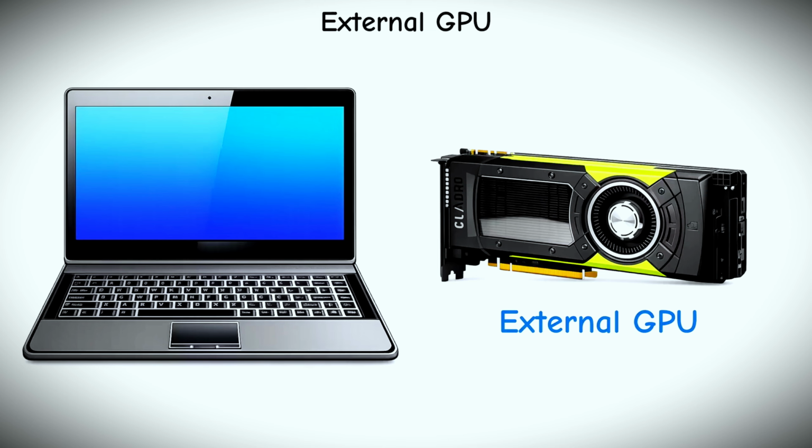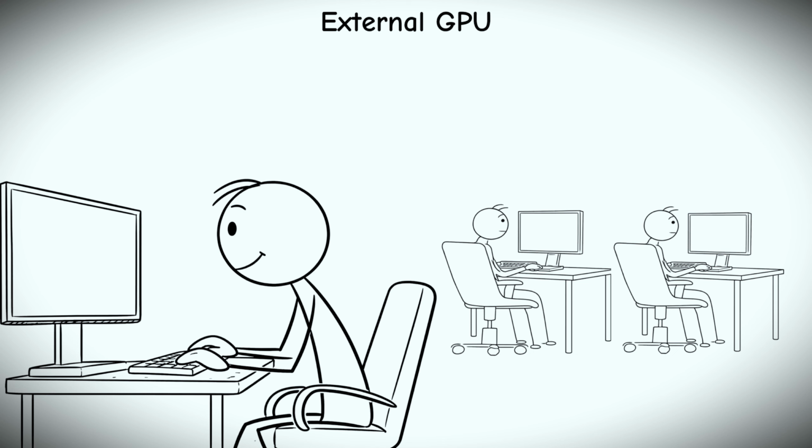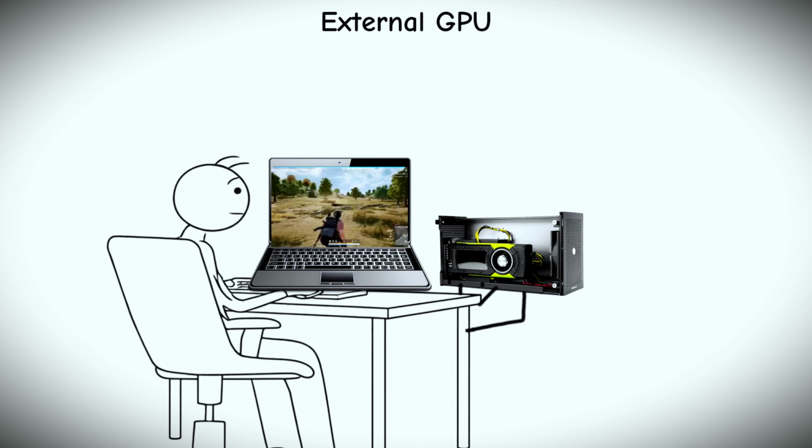External GPU. External GPU, or eGPU, is a setup where you take a full desktop graphics card and put it inside a special metal box that has its own power supply, and then you connect it to a thin laptop using a Thunderbolt cable. This was created because some people wanted to have a light laptop for working at a cafe, but still want to play heavy games when they get home. So you plug the cable in and your weak laptop suddenly gets the power of a dedicated graphics card.